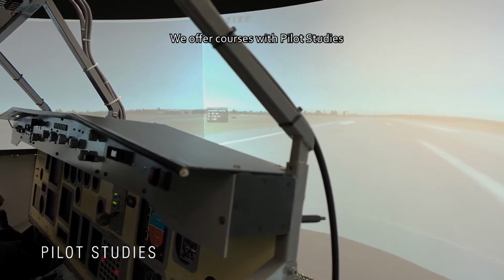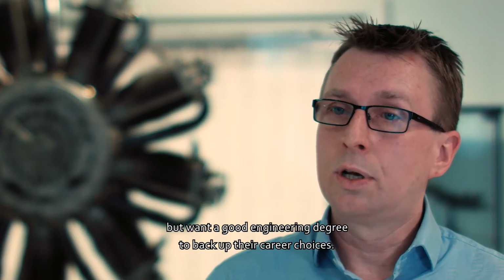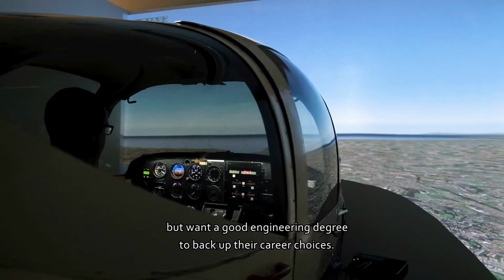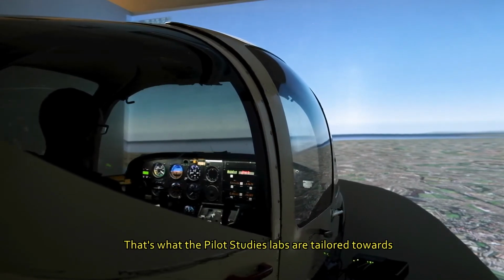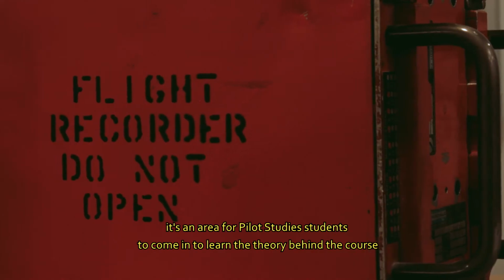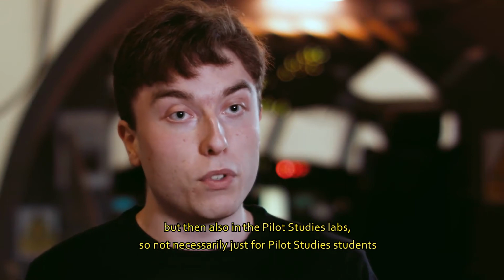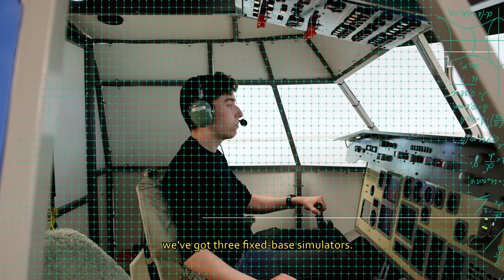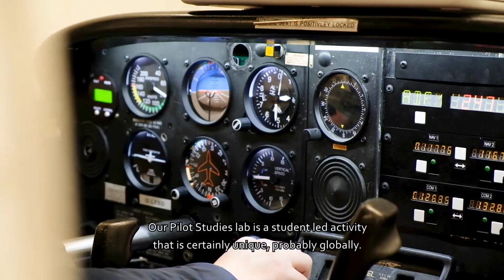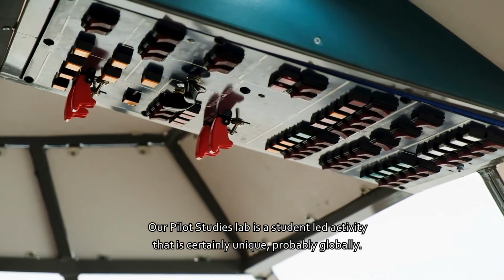We offer courses with pilot studies, and this is a degree for people who think they might want to be pilots but want a good engineering degree to back up their career choices. And that's what the Pilot Studies Lab is tailored towards. It's an area for pilot studies students to come in to learn the theory behind the course. But then also in the Pilot Studies Lab, so not necessarily just for pilot studies students, we've got 3 fixed-base simulators.